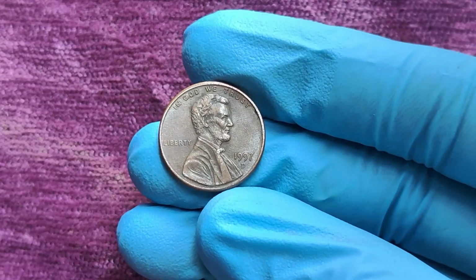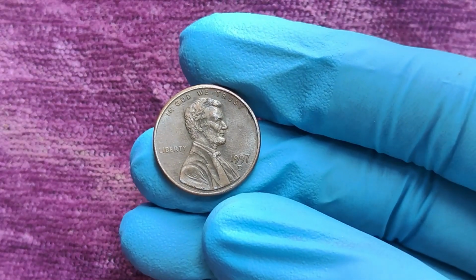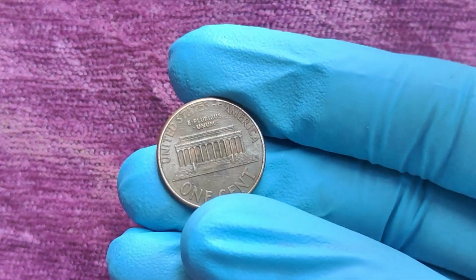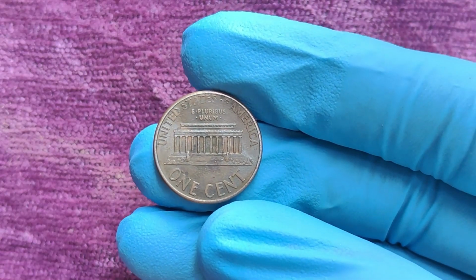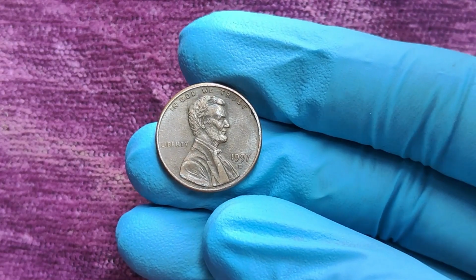Now, what if I told you that one single penny from 1997 with a tiny D mint mark could be worth up to a jaw-dropping $10 million? Yes, you heard that right. A penny that could change your life forever. But here's the catch: most people have no idea what to look for, and they could be sitting on a fortune without even realizing it.